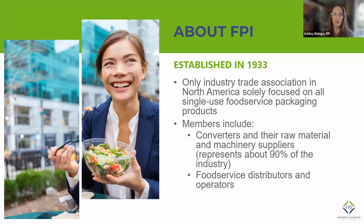So just some quick background, FPI, we are the trade association for the food service packaging industry here in North America. We were established in 1933. So 90 years, we've been around for 90 years, so it's quite a long time. Our members include converters and their raw material suppliers. So that would be like paper mills or resin manufacturers, and then also the machinery suppliers that make the converting machinery. And we represent about 90% of the industry here in North America, mainly focused on the US and Canada. And then we also, understanding that we don't live in a vacuum, we also work with distributors and food service operators. So those are part of our membership as well.